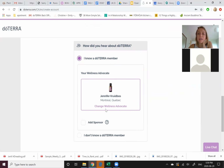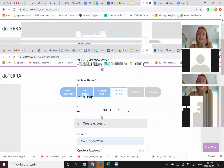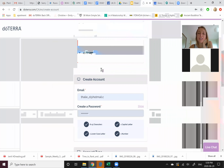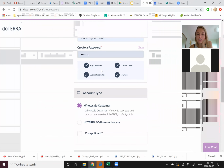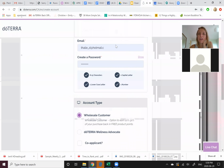And then you go in and you fill in all of your information, first name, last name, birth date. You have to be 18 or older. I once had a 17-year-old come to a class. It's like, you have to wait for your oils. And then you continue. So I won't go any further because I'm not going to put in info, but that is how you get going.